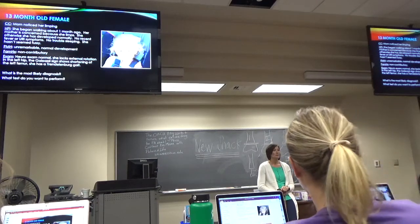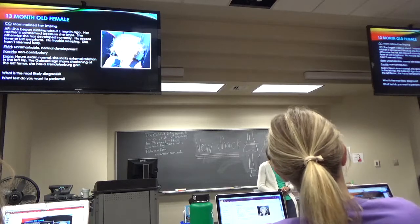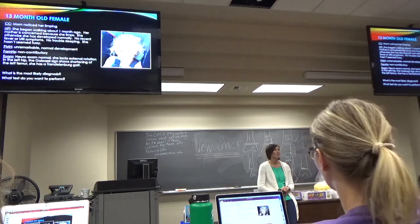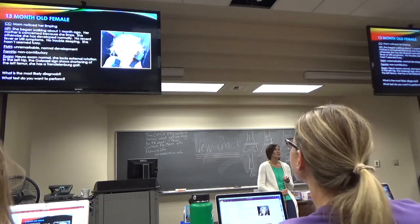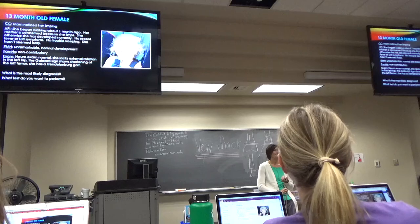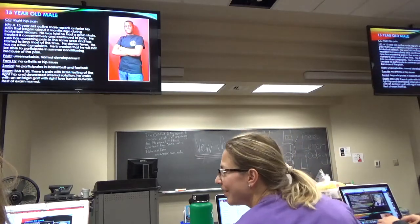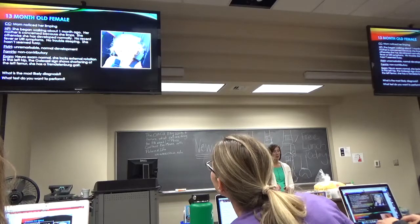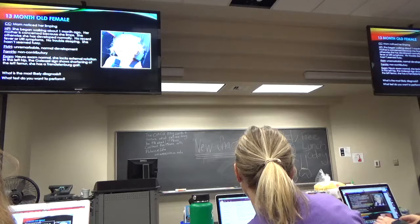She lacks external rotation. She has shortening of the left femur. So you guys already have your diagnosis, right? What do you want to do for her? What test do you want to perform? Yeah. You want to do your maneuvers and see if you can feel that she's out of the socket.